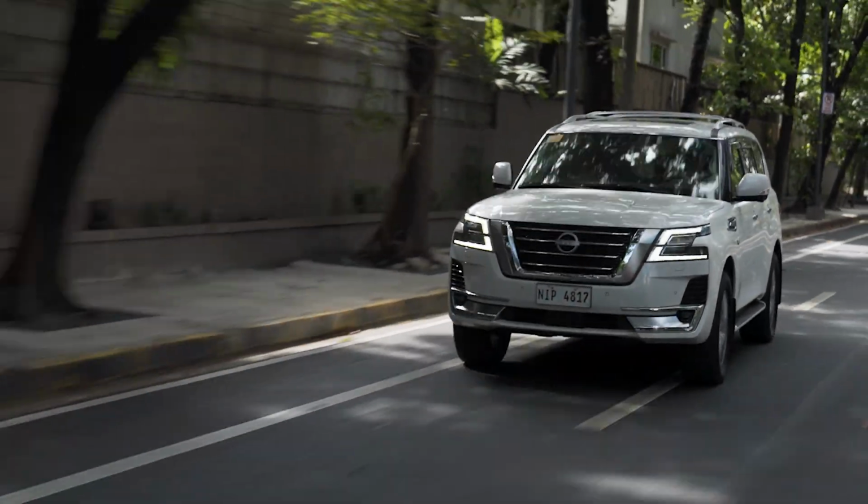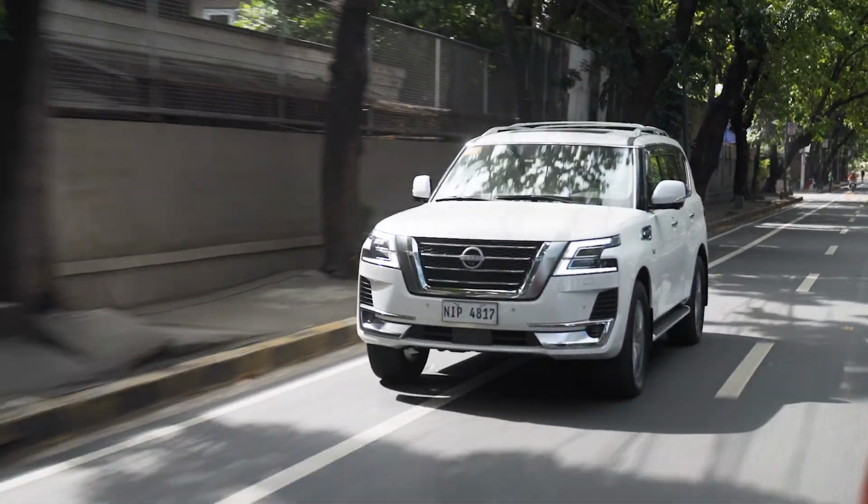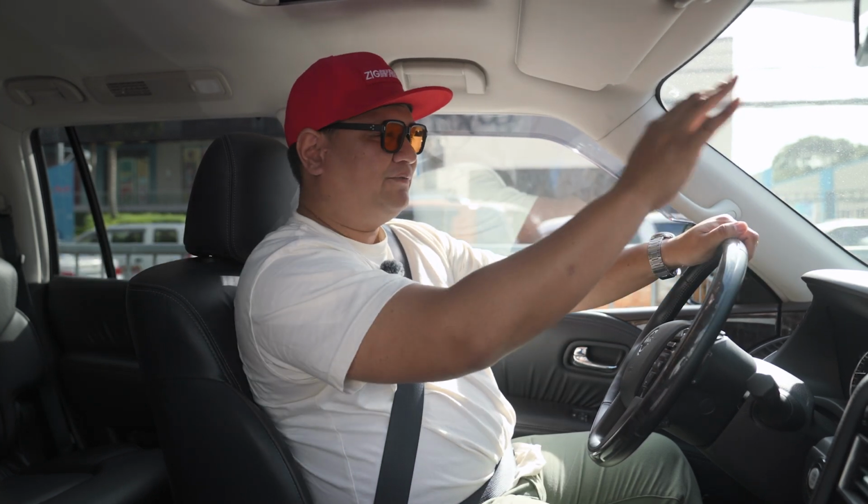So even though we're gonna do a U-turn right here, you'll feel that it doesn't really wobble around, and even my rear passenger right there has been having a good time sitting down. Even though we go through speed bumps, I gotta tell you, this thing eats speed bumps for breakfast, lunch, and dinner, merienda, midnight snack. It just eats them up. This is not one of those cars where you have to slow down for a minor speed bump.